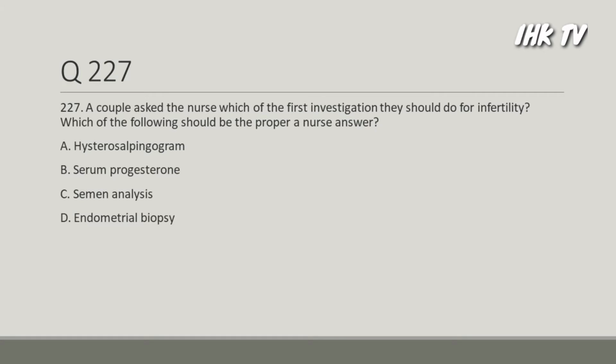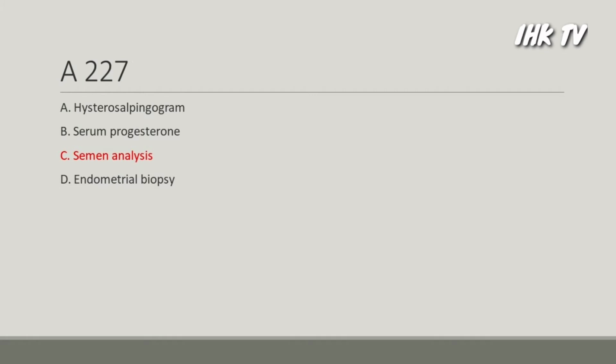227. A couple asked the nurse which of the first investigations they should do for infertility. Which of the following should be the proper nurse answer? A. Hysterosalpingogram. B. Serum progesterone. C. Semen analysis. D. Endometrial biopsy. The answer is C. Semen analysis.